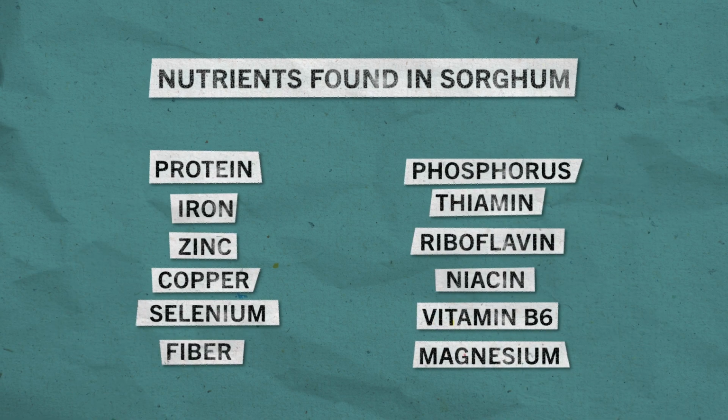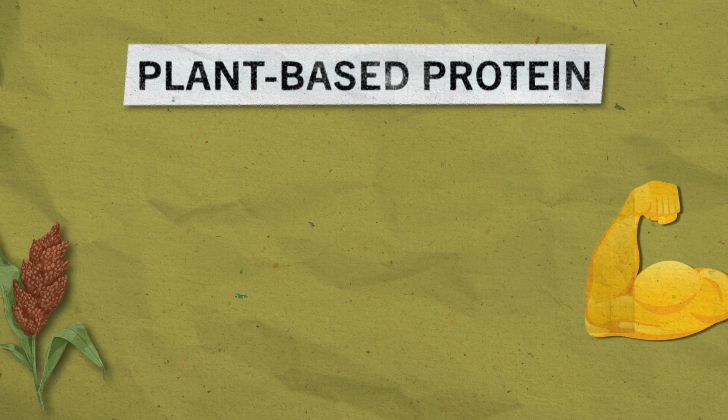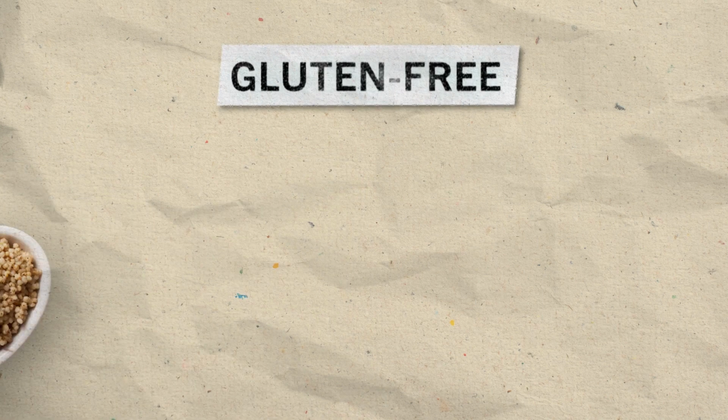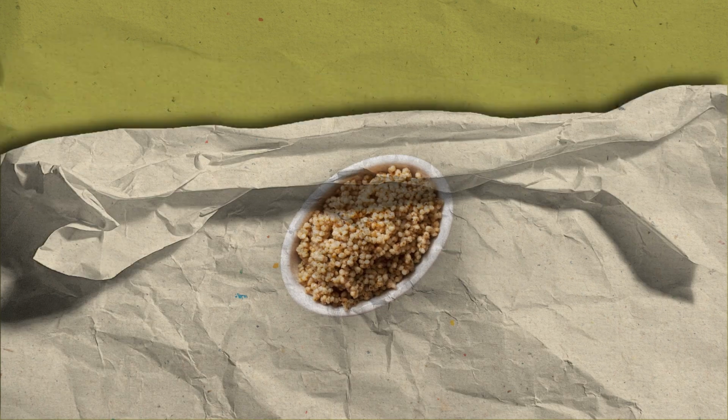Sorghum is becoming more and more popular because of its nutritional benefits. It's a plant-based protein that's high in fiber and antioxidants, which are important for a healthy diet. Plus, it's naturally gluten-free, which makes it a perfect whole grain option for people who do not eat gluten.